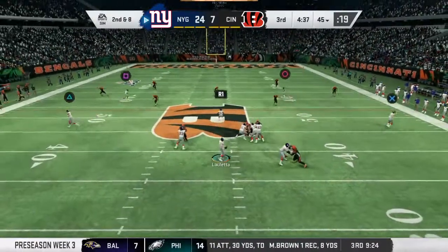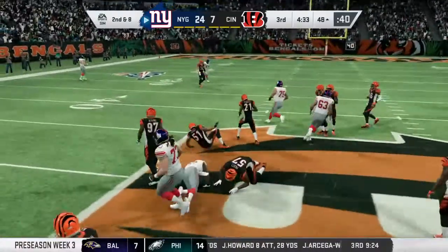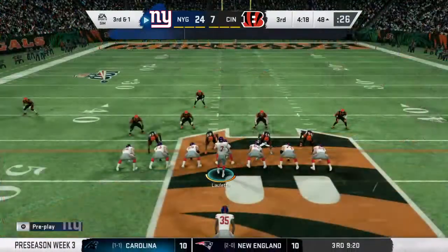Now it's the backup Lauletta. Completes it to Corey Grant. 7 yards on the play, and that is going to set up a 3rd and 1.